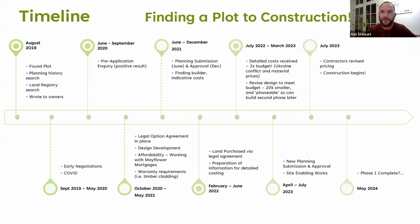We decided to go for a walk along the coast path, and ended up from Plymouth in Wembury, got to our endpoint, had to sit down, and then found this scrappy bit of land, which we weren't sure what it was. After a long walk home, because the buses weren't running that day, we did a land registry search, and I did a planning history search. All looked pretty interesting. We wrote to the owners, and they were interested in selling it to us. So we commenced negotiations with them.